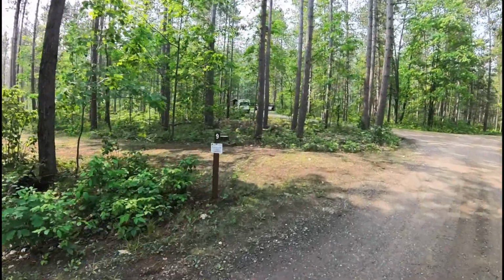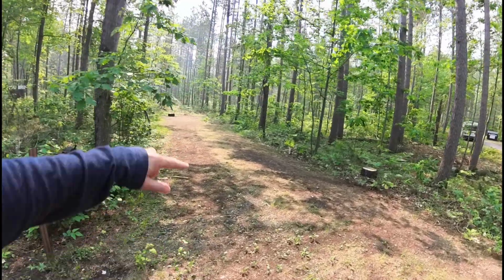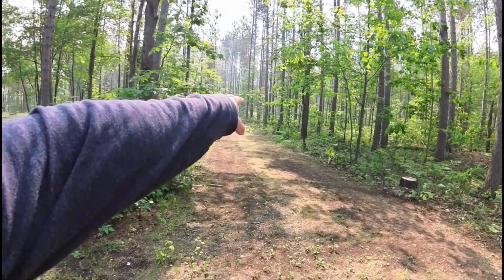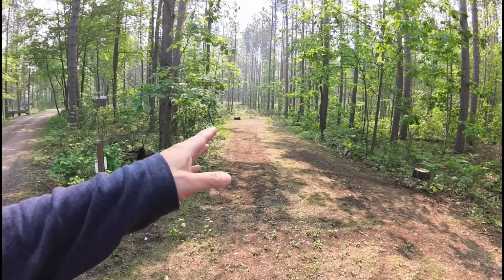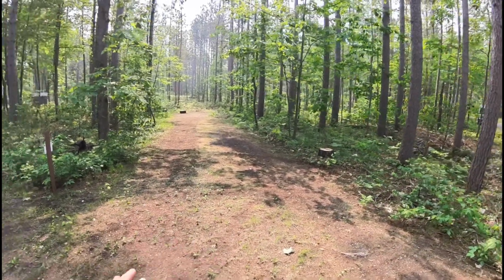Okay, site 9 here is a reservable site. That's pretty long. There's another stump back there, so you got to watch out what you're working your way through. But they're definitely doing more clearing here.